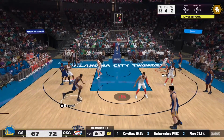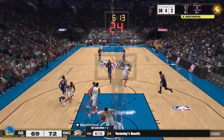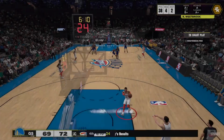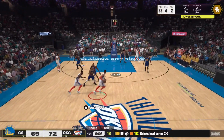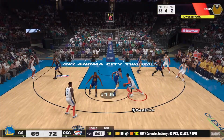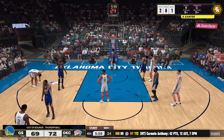Green, the screen, just 5 on the clock. KD, so efficient in there. Durant so good at finishing in tight. Excellent in the paint. The Thunder leading by 3. Westbrook up top. He's covered by Livingston. It's stolen by Livingston. And out of bounds as the Thunder gain possession.